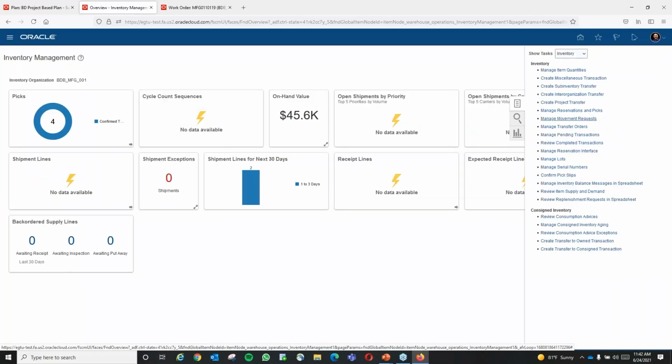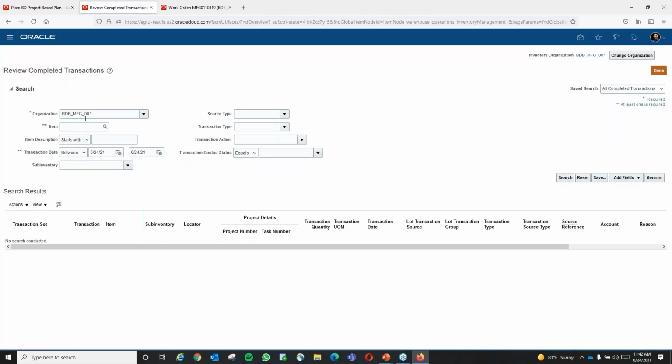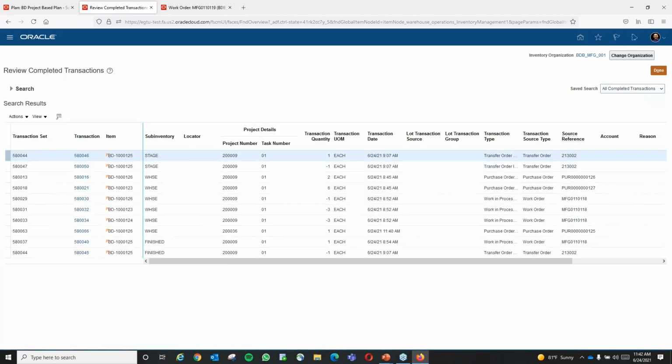So let's go and look at the review completed transactions. And this is my purchase order that I received. And I keep showing this over and over. I know it's kind of getting old, but I want to stress that the project and task is supported across almost all the screens of your project-driven supply chain module.